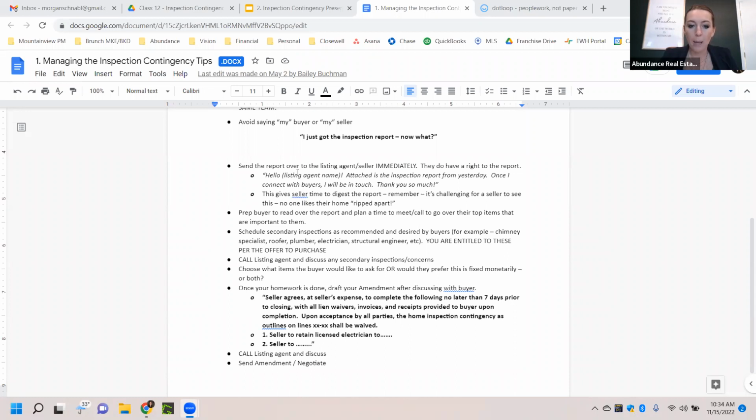Upon acceptance by all parties, the home inspection contingency, as outlined on lines blank through blank, shall be waived. So here's why it should be outlined: on lines blank through blank should be waived. The reason I have the lines there is sometimes the offer to purchase changes or adjusts, and I like to make sure that this is a lifetime document, so we don't need to change the lines. We'll look at that contingency in a moment though.